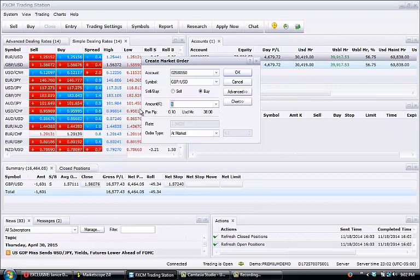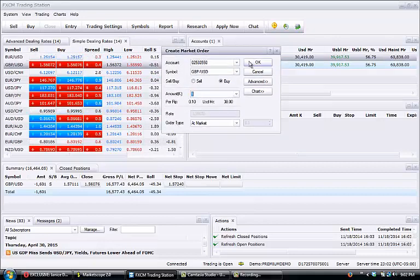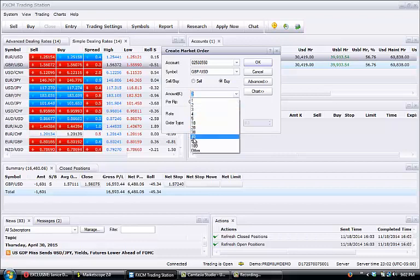But just one, and all you got to do is look here per pip. It says 10 cents per pip, and it tells you how much money you're using. Used margin $38 of the $70,000 in equity. All right, and if you go to 2, it'll tell you 20 cents. If you go to 10, it's $1 per pip.